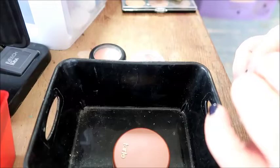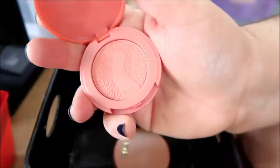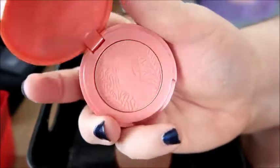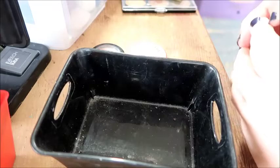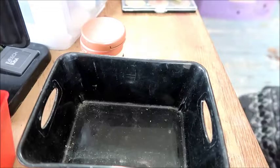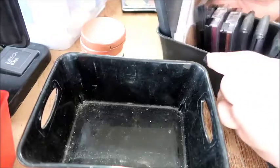The Tarte blushes. The Tarte blushes are so nice. I don't really care for the company, but I got these as samples. This one's called Quirky in either Ipsy or Bolt, and this one's called Feisty. I'm gonna keep them because I really do like them. I wouldn't buy them though. If I ran out of it, that would be the end. But I highly doubt I'm gonna run out of those anytime soon. So I will keep them.